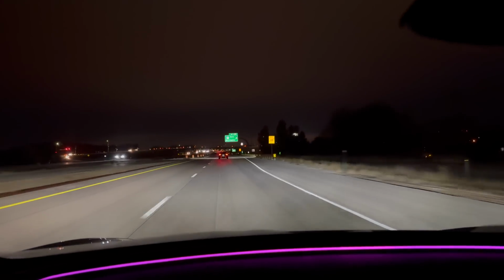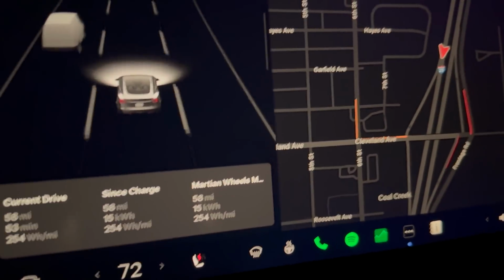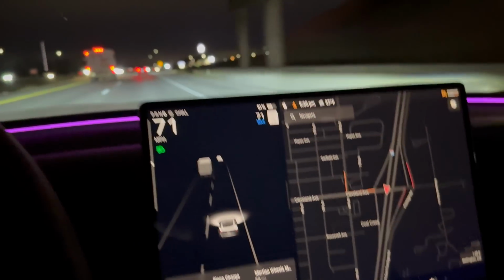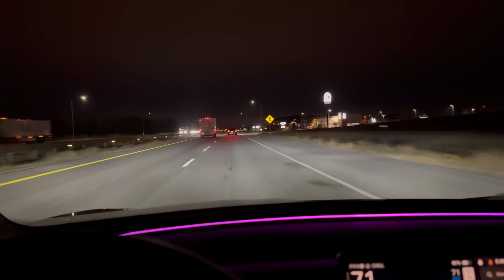We are coming in for the final check of the Martian Wheels test. So Alyssa just gave you her number. I am at 254 watt hour per mile in the same spot. She's right there in front of me. Absolute perfect test, 254 watt hour per mile, and I'm at 61% state of charge. Great result here, I hope.